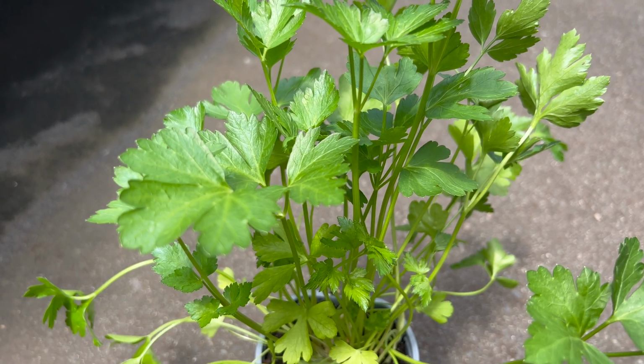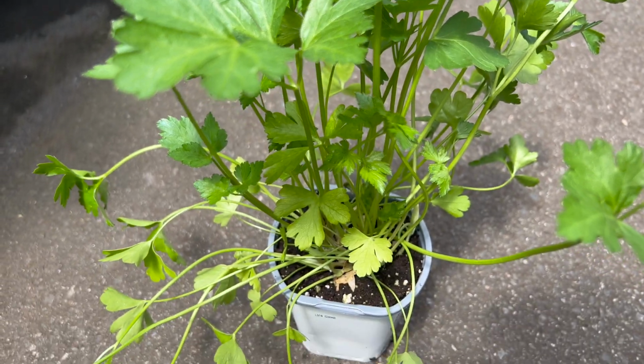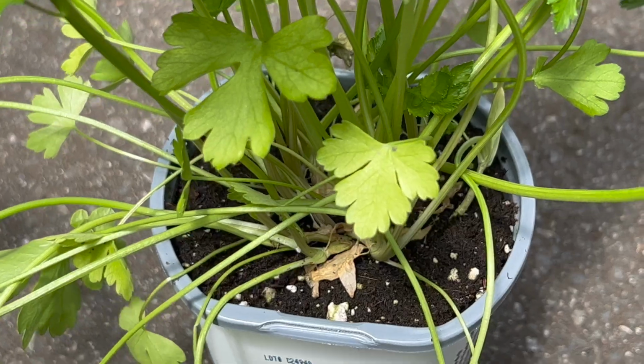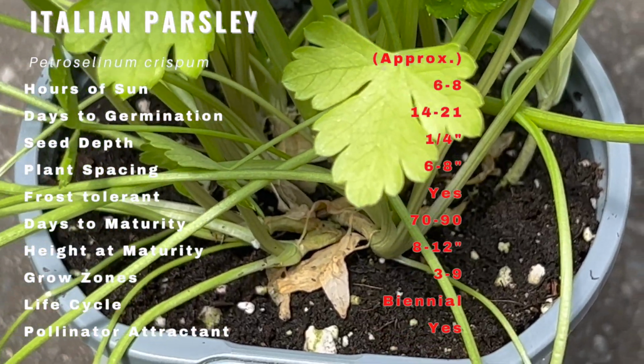Today we're going to dive into the fascinating world of Italian parsley. Join us as we discover its history, unique characteristics, growing conditions, companion planting, and various culinary uses.